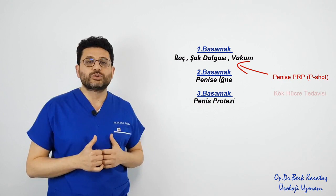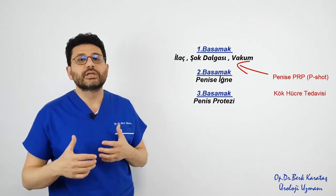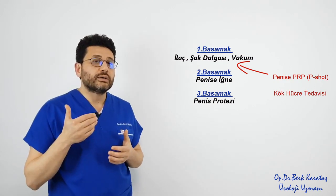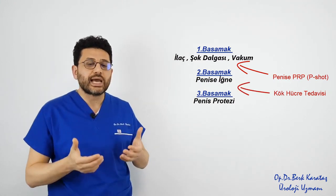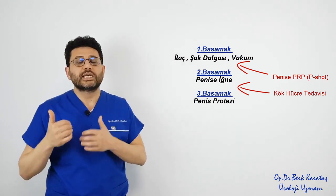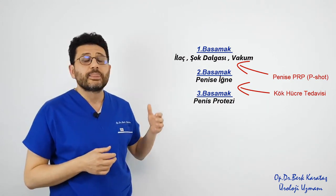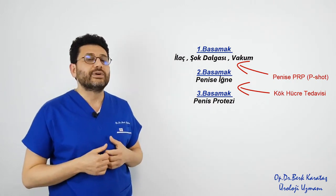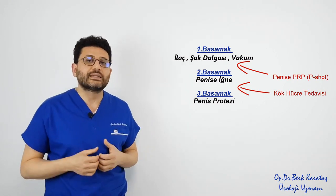The second treatment is stem cell therapy. Animal studies of the stem cell treatment are over, preliminary reports have been released in human studies, and the place where it will be added will most likely be between the second or third step. In other words, if patients apply all the treatment and do not get results, then stem cell therapy will be evaluated as the last chance before going to the prosthesis, and as a result of the studies, it is determined that 60% of the patients get rid of the prosthesis treatment. I believe that this will be added to a region between the second step or the third step in the near future.